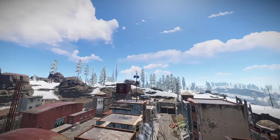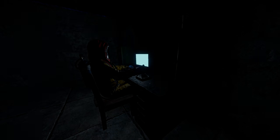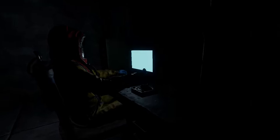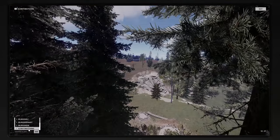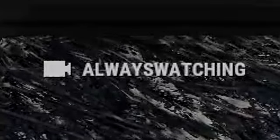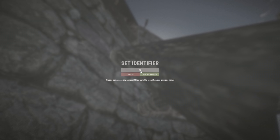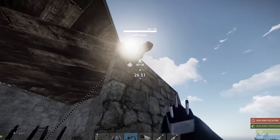At the outpost, there is now something that you can buy with 300 scrap called the computer station. With that, you get to place it down in your base or wherever you see fit. Then you take a seat and you have the ability to look through the cameras in places like Dome, Airfield, Oil Rigs, and even your own base. Or your biggest enemies. All you have to do is place the cameras wherever you see fit, and then give them a unique broadcast code which you then enter at the computer station. Also, don't forget to connect the cameras to a power source, or of course, they won't work.